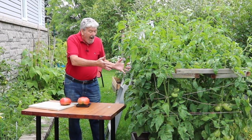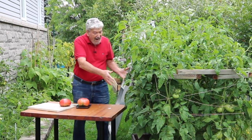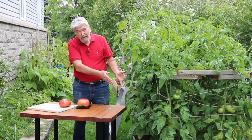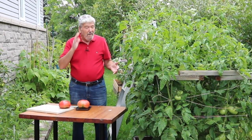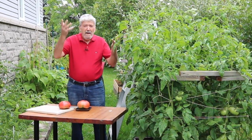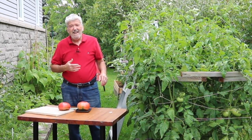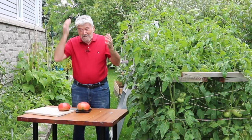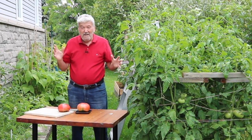So I hope this gives you an idea on how to grow Brandywines in a tower with a bucket, a feeding bucket in the inside that you can put compost and have everything really grow big and juicy. I've got lots of tomatoes in there, as many as the bugs that are flying around me right now, and I'm going to have lots of tomatoes this season.